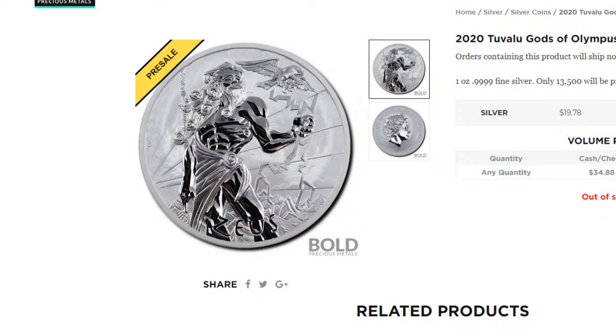As you can see, it was opened up this morning right while I was out of the house. I wasn't planning on picking it up anyways, but as soon as I clicked on it, I saw out of stock. My understanding was they opened it up at about 9:30 a.m. I checked it at 9:48 and it was already sold out.